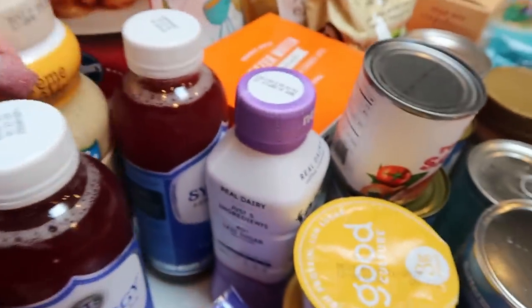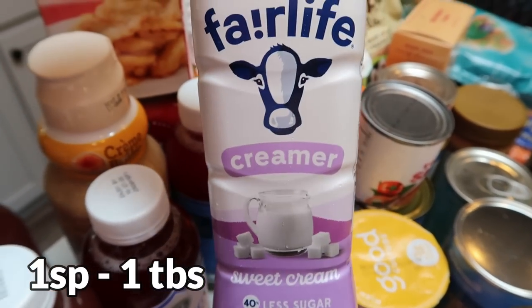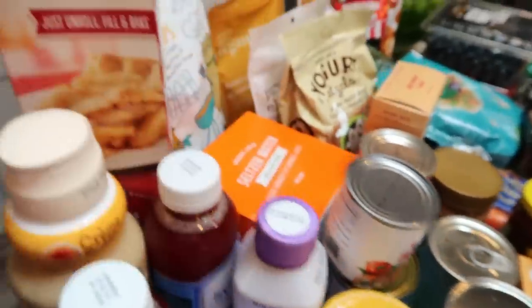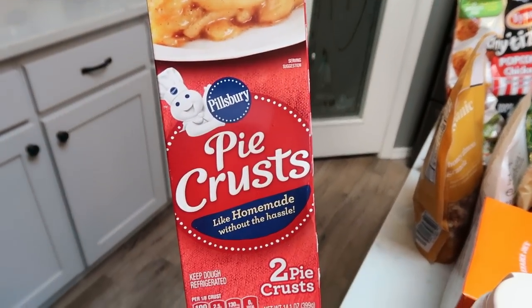And then also on coupon was the Fairlife Creamer, so I grabbed the sweet cream as well, just since it was on coupon. It was a really, really good deal, so I picked that up. And then also some pie crusts, because I need this for an upcoming dinner recipe.